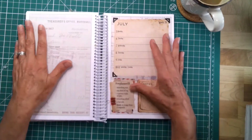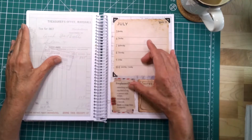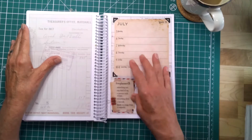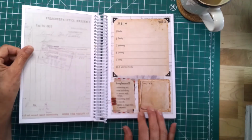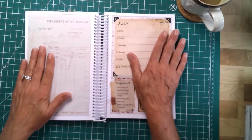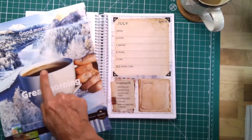But anyway, this is for actually last week. Something wet, any kind of tag, a pattern with stripes, something silver, a barcode, and the bonus is an image from a magazine. So, with that being said, I just feel like I pulled out like this cup of coffee.